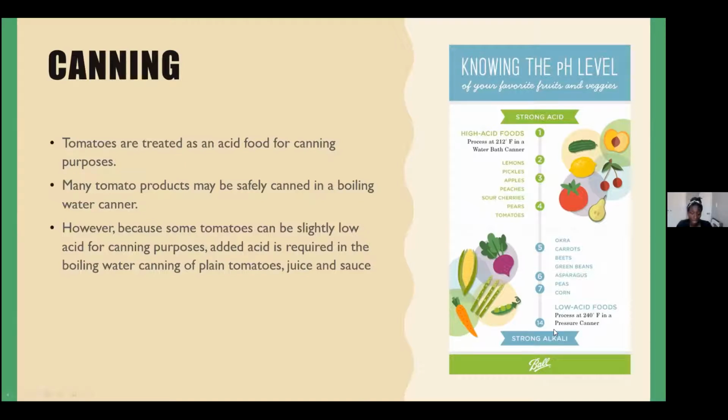And there's a certain bacteria that causes botulism that actually can release its spores when it's heated in a low acid environment, which is why we have to heat that to 240 degrees. And we can only do that with a pressure canner. But tomatoes are kind of on that weird line. And so we can still do it in a water bath canner, but we actually need to add an acid to that process. So that is typically taken in the form of lemon juice, from concentrate lemon juice.